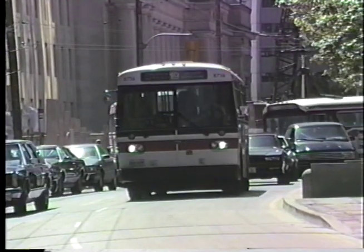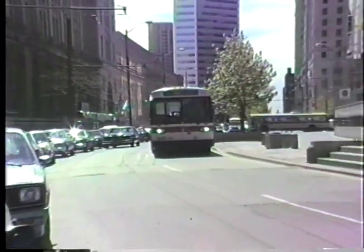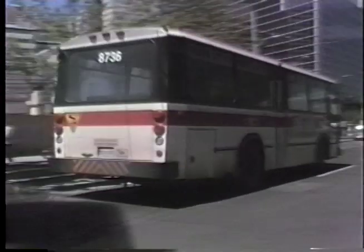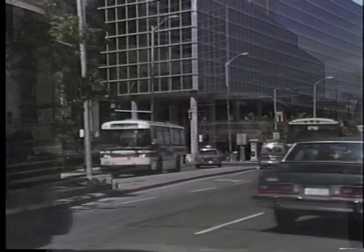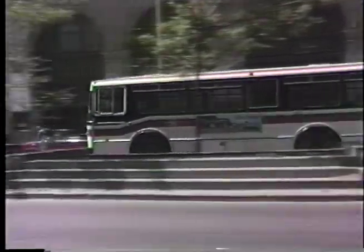These 30-foot buses were put into service in the mid to late summer of 1982. They served smaller ridership routes like Downtown, Church, and Rosedale. 8738 is on the Downtown 27 route. As it approaches Yonge Street, a Church Orion passes by.